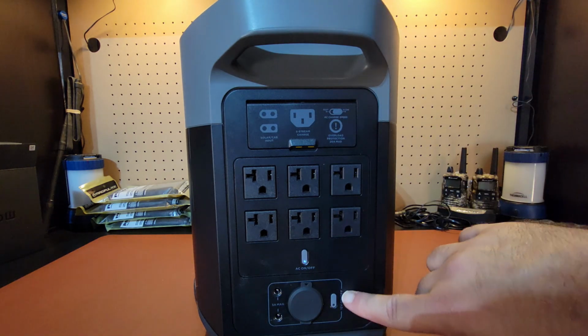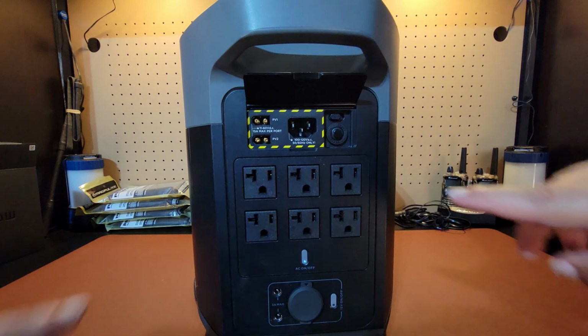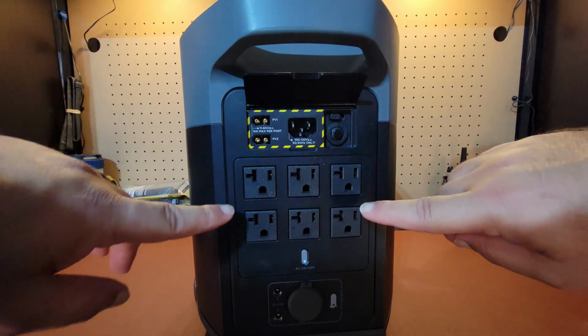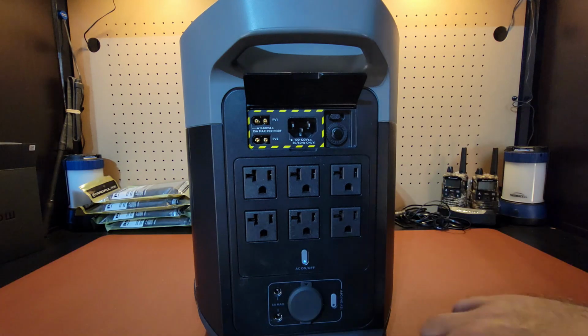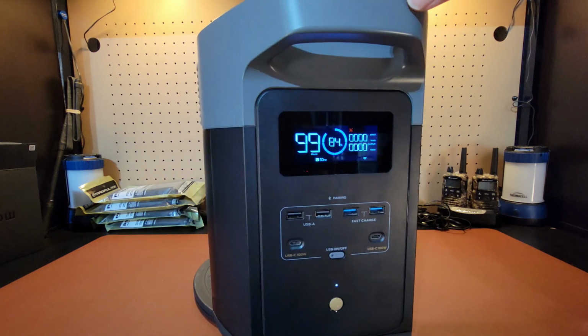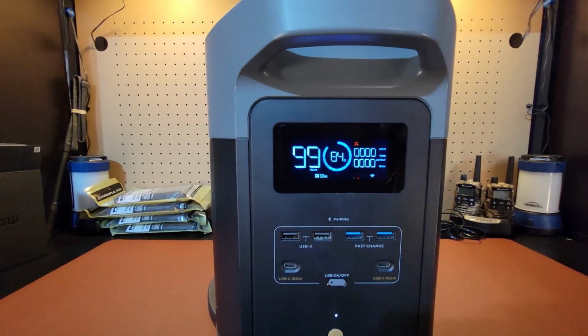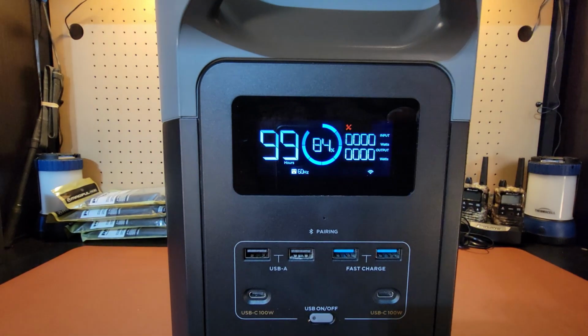At least this is where I focus on a lot. You can see inside here, these are going to be your inputs right here. These are going to be your AC outputs, of course, and you have a couple of DC outputs here. But first, let's kind of go over the front of the screen on this unit itself. Now I'm going to try to get a little closer with this so that you guys can get a nice view of that screen there.